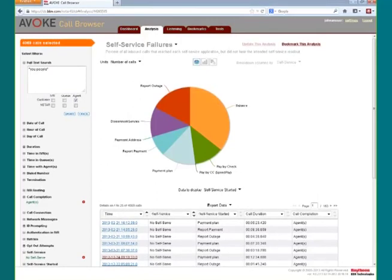Instead, if I check the first box, that's the customer saying "you people" while they're in the IVR. So I can focus this search on an individual speaker and on a certain region of the call, and I can use these searches to help me select a set of calls that I'm really interested in.